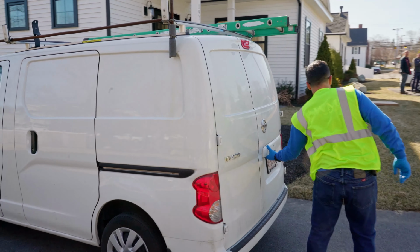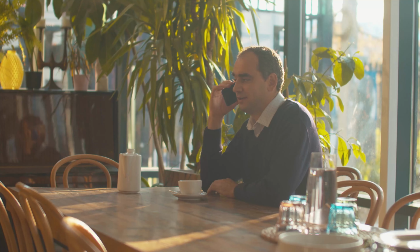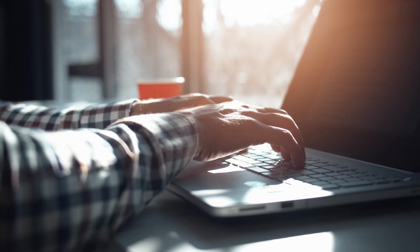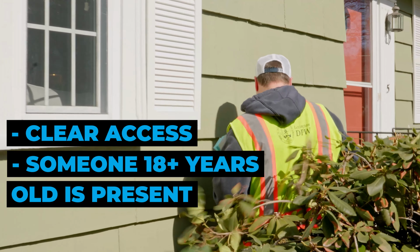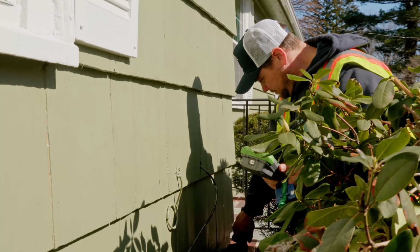You will receive a notification in the mail when installations begin in your area. Once the notification is received, simply call the number provided or go to the website to conveniently schedule your appointment. You just need to make sure access to your water meter is safe and clear and that someone over the age of 18 is present.